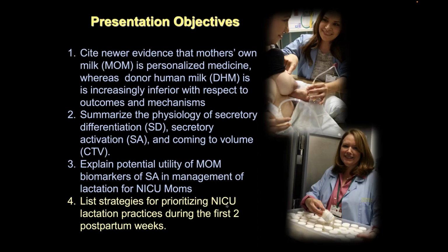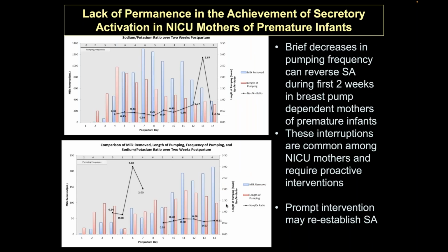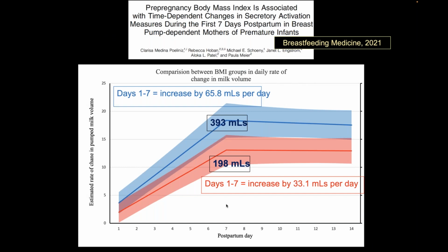So now finally, strategies for prioritizing. Well, first of all, we know that secretory differentiation itself may be impaired by morbidities that affect our NICU mothers. And I think it goes back to looking at high BMI being one of the inflammatory morbidities.